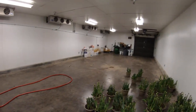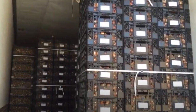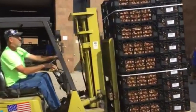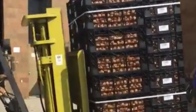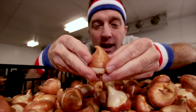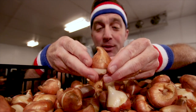So this is our cooler. In the fall, about late September, we get a shipment in from the Netherlands of all of our tulip bulbs, and there's about 1,000 crates in here of 500 bulbs per crate. And we sort them all, we arrange them by type, variety, and then starting at that time, we start planting around the city through about Thanksgiving.